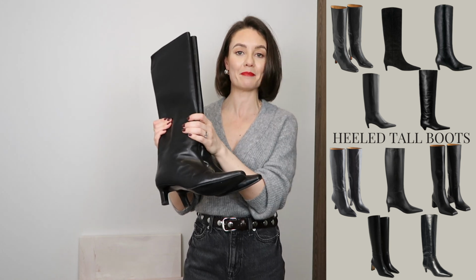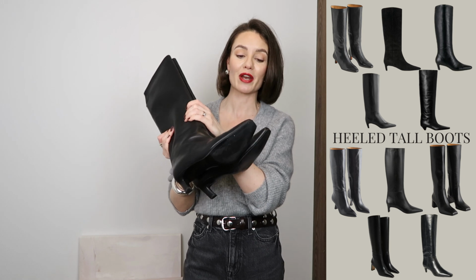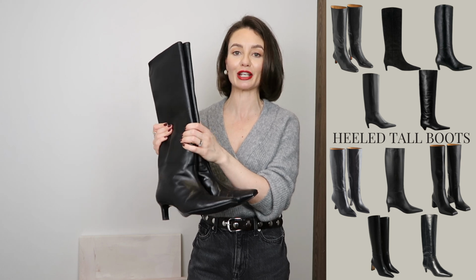But yes, again black, because that is just the color that I tend to get the most wear out of. And once you have a pair of black heeled knee-high boots, then you can introduce other colors to your wardrobe.